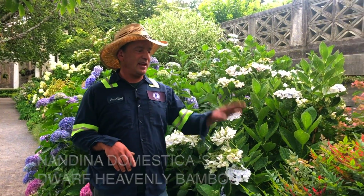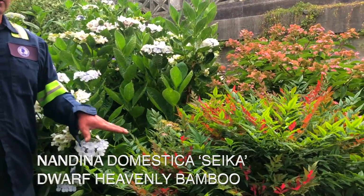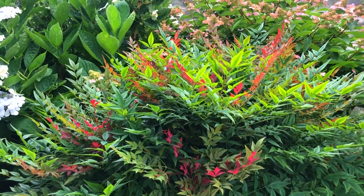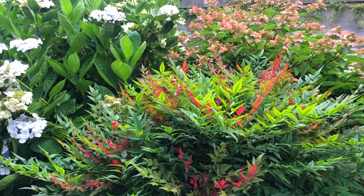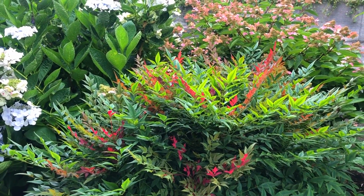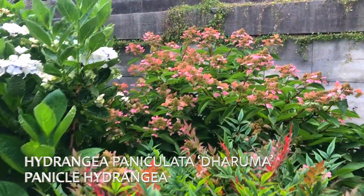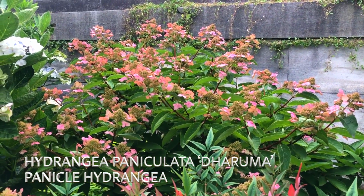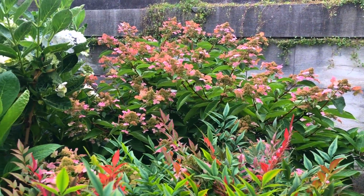For instance, this Nandina domestica, a cultivar called Seika. It's a much smaller Nandina, or heavenly bamboo, and it has this emergent red foliage that works all year long. It's especially red in the spring and especially red in the fall, but you get these highlights and hints all through the year. And that really works well with the hydrangea behind it, which is a Hydrangea paniculata, a cultivar called Dharuma, and again, it kind of picks up on that same color palette that we can see in the Nandina in front of it and makes a nice combination.